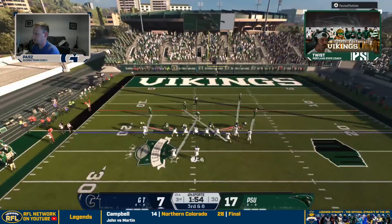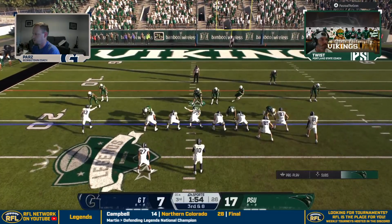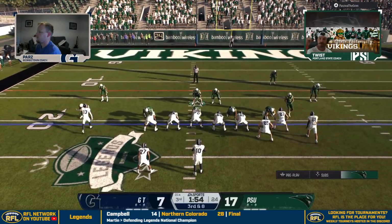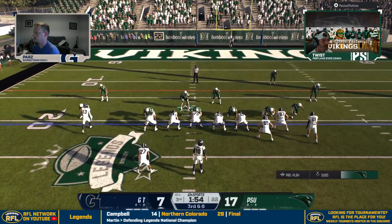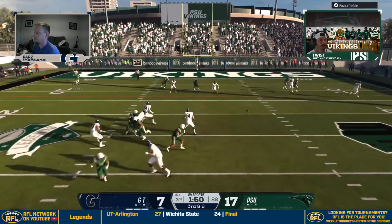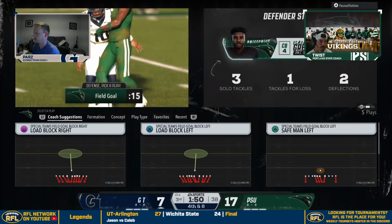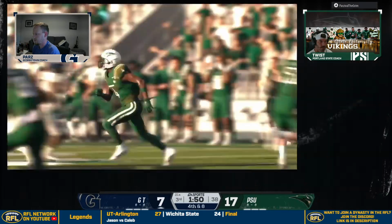Third and 8 for Georgetown at Portland State's 21. Vikings press the Hoyas receivers. And Thomas is back to pass. Looking, throws incomplete. Pressure was there once again. It'll be 4th and 8, and the field goal unit will come on for Georgetown.